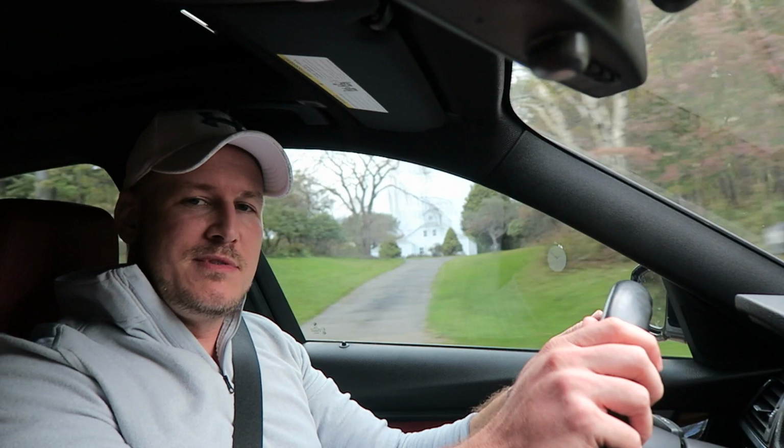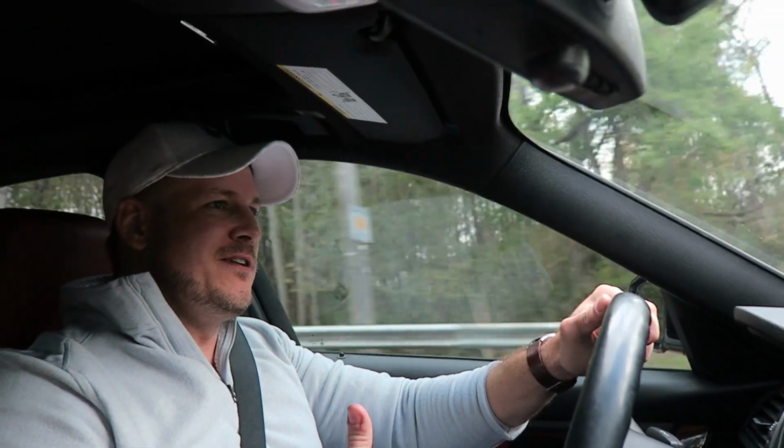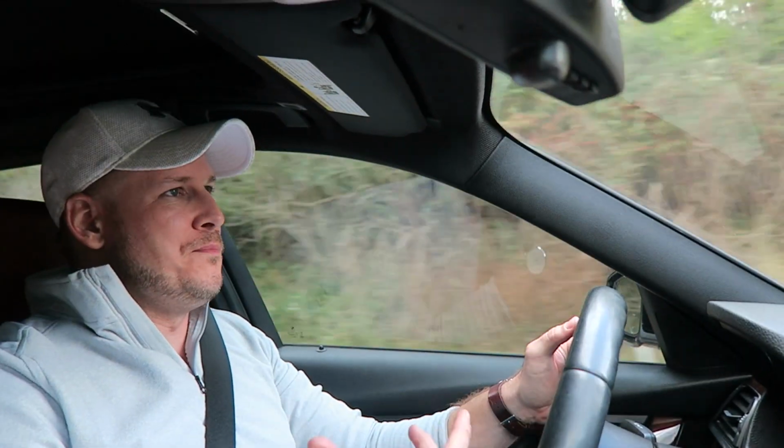The steering becomes a lot tighter. The throttle response becomes stronger. And the vehicle just seems to kind of come alive. Like, you can really feel the BMW in the car when you put it in that.